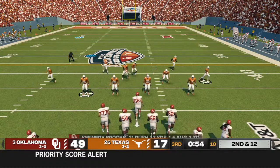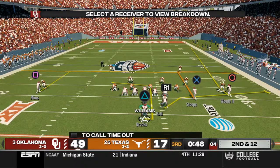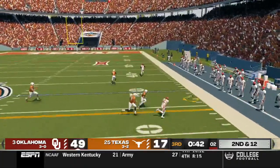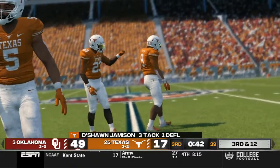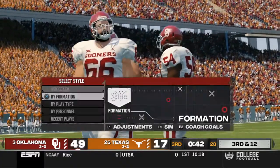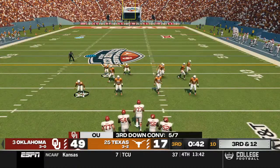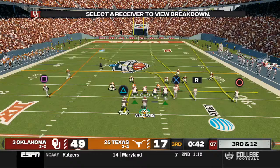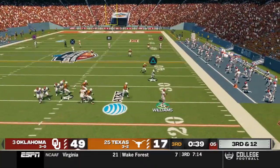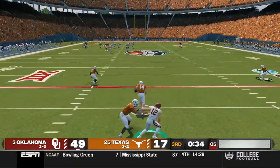Second and 12. Ball on the 31. Quick throw, incomplete. Number 12 is the intended receiver. That brings up third and 12. He scrambled. He goes downtown. In the air. It's intercepted.